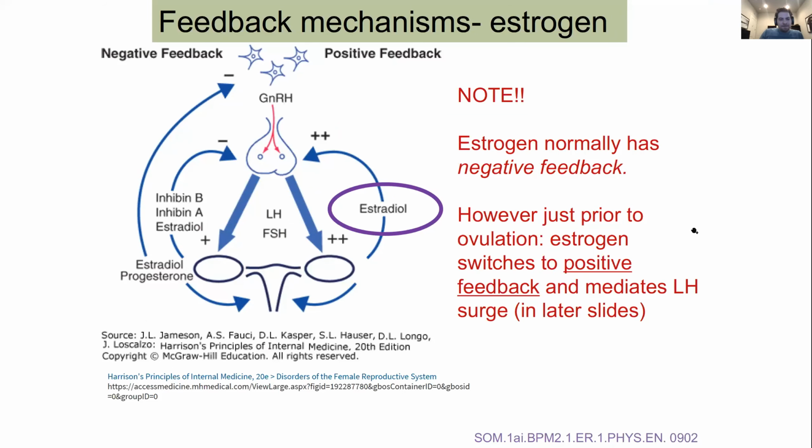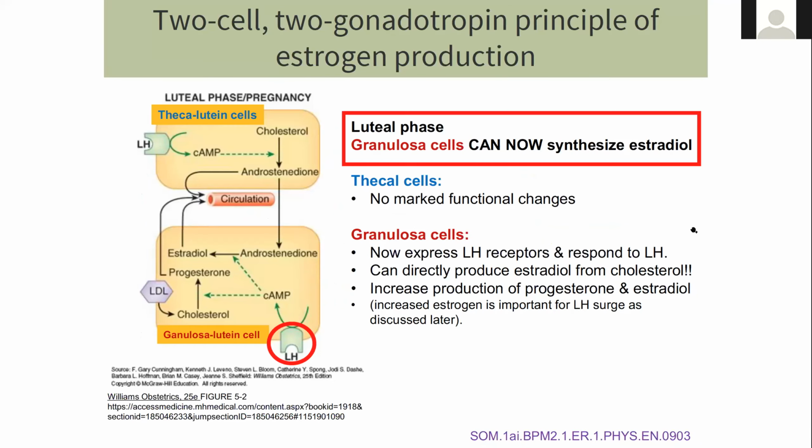Brady, quick question. Sorry to interrupt. Yes, sure, no problem. For the granulosa cells, I just want to confirm something. They now express LH receptors. Do they only express LH receptors at this point, or are they also expressing FSH ones? No, it will express FSH. It always expresses FSH. I don't know if I really talked about the importance of this. It seems like it would work using both cell pathways, but it's just important for testing purposes to remember that at this point the granulosa cell has LH receptors, but yes, it will express the FSH receptor as well. Okay, sounds good, thank you.